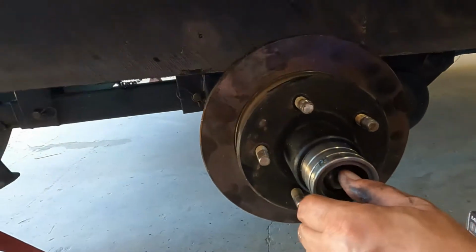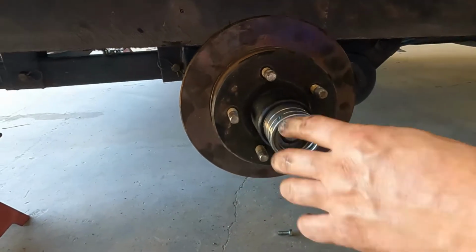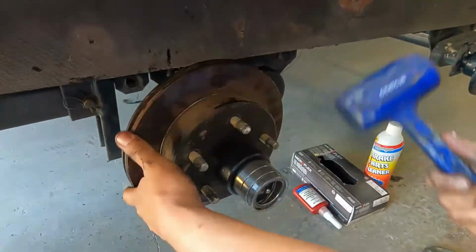So there's the grease zerk where you push it in. That one is super tight and not moving. So we're going to take this off. We're going to expose the bearings, see what they look like.